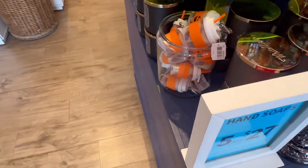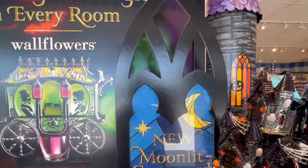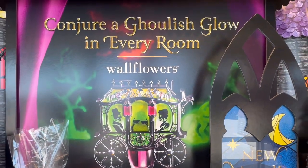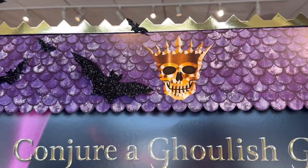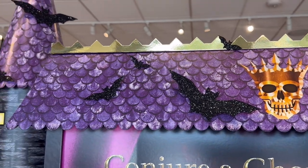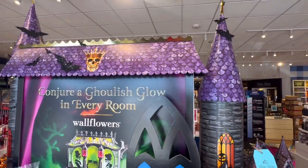What do you guys think about the display this year? I absolutely love it. I love that it looks kind of like a spooky house. I love the windows and the pretty sparkly bats. Do you think that they let the employees take those home at the end of the season? I wonder.